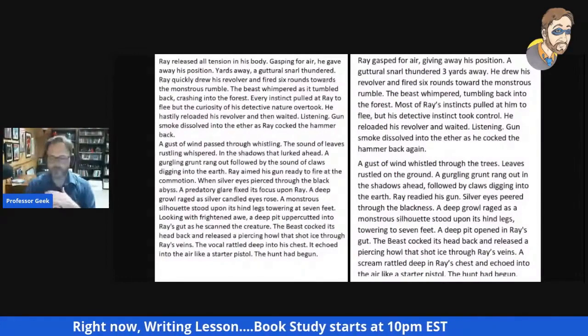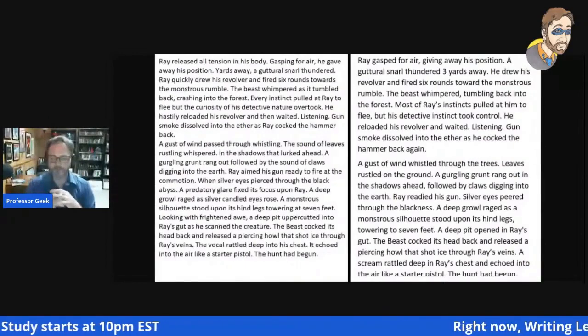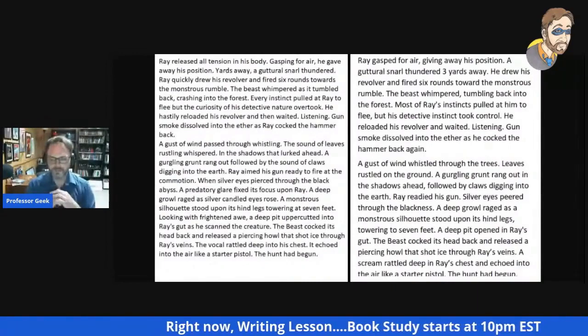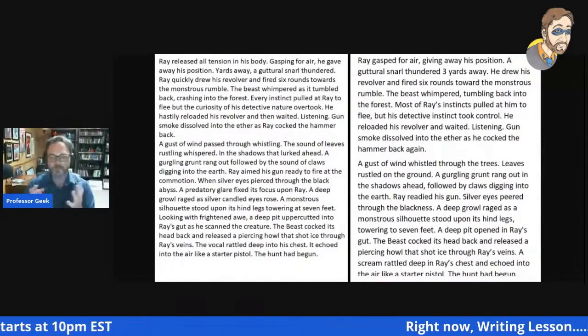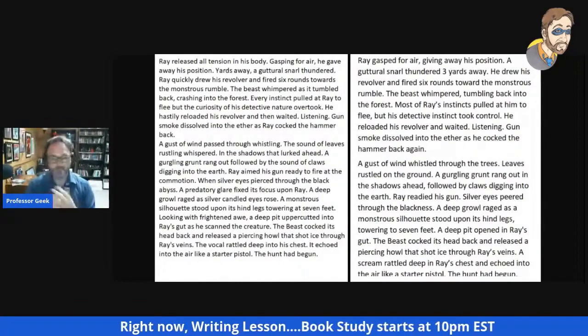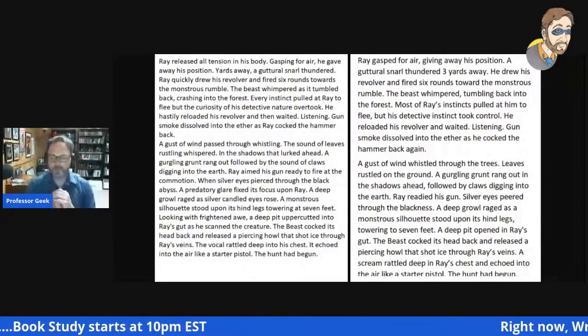A gust of wind whistled through the trees. Leaves rustled on the ground. A gurgling grunt rang out in the shadows ahead, followed by claws digging into the earth. Ray readied his gun. Silver eyes peered through the blackness. A deep growl raged as a monstrous silhouette stood upon its hind legs, towering to 7 feet. You don't really even need that towering to 7 feet in there, honestly, but you can keep it in there if you want to get across the exact height of it. A deep pit opened in Ray's gut.